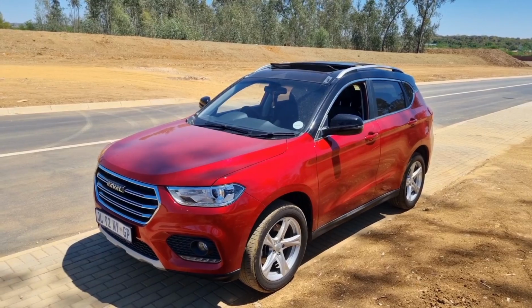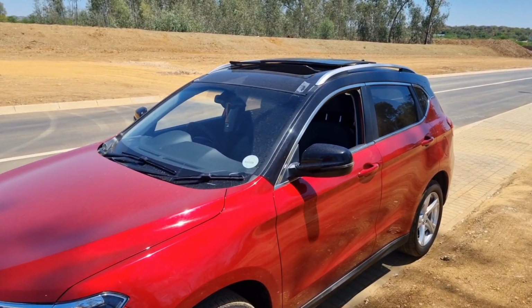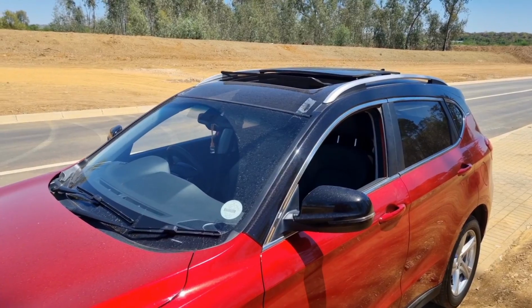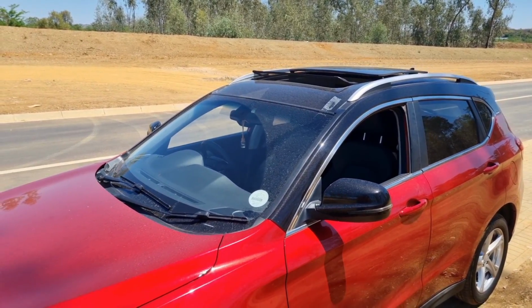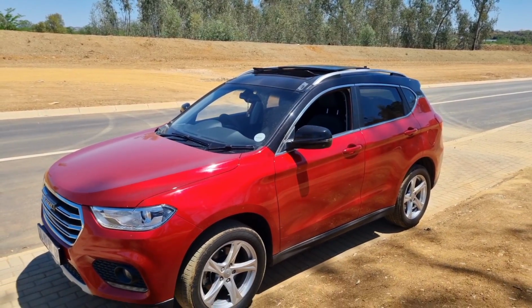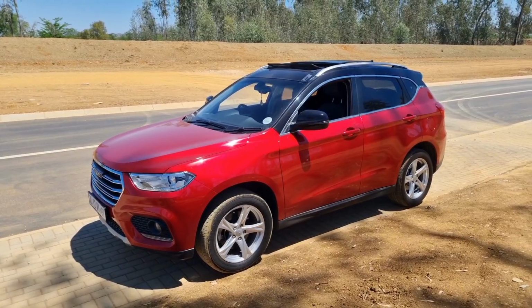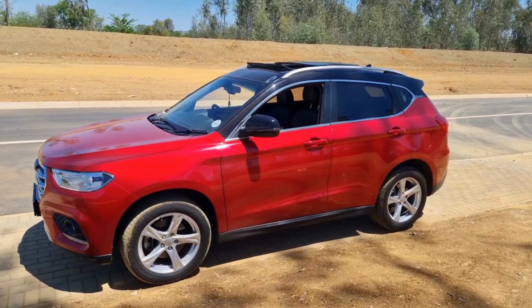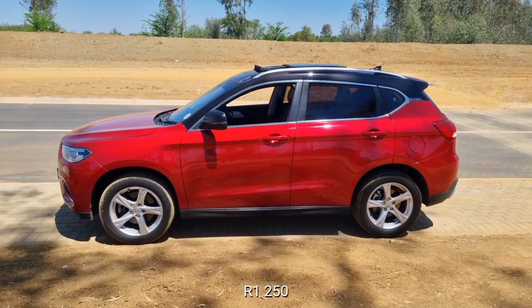What we changed was the windscreen. There was a time when we were traveling, I think it was from Bronkhorstspruit, and a truck was passing and then a rock hit the windscreen and it cracked and became a big crack. Then we changed it via the insurance, which we only paid the excess. That's all we paid basically. It was around 1,250 I think at the time.